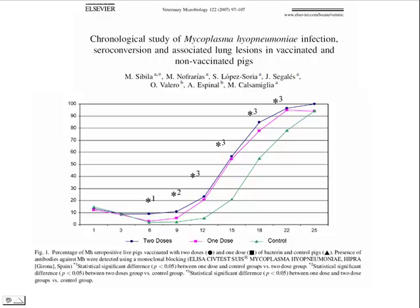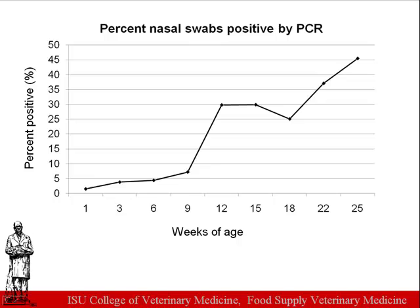And she also did nasal swabs. PCR on nasal swabs also took 9 to 12 weeks to be detected. And so there's this window of 3 months where we really struggle to identify positive pigs, but we're using that time frame to make a lot of decisions on pigs, like selling them as negative herd stock and replacement animals.